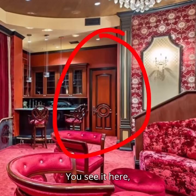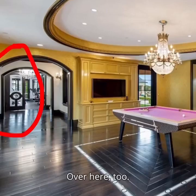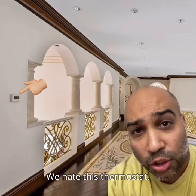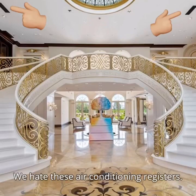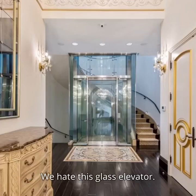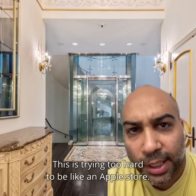You see it here, and it's in here. Over here, too. We hate this thermostat. $20 million and you're giving us one of these? We hate these air conditioning registers. We hate this glass elevator. This is trying too hard to be like an Apple store.